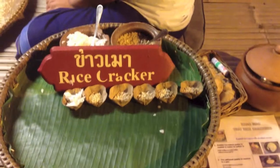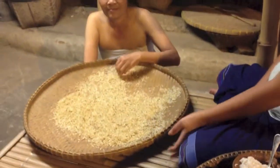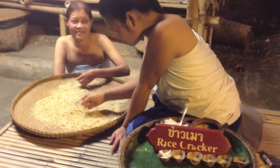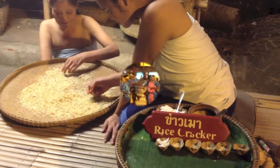It's beautiful. And it's Thai made, right? Made out in Thailand. Beautiful traditional rice cracker.